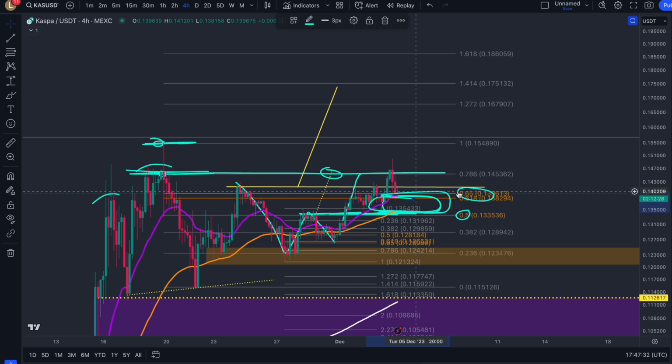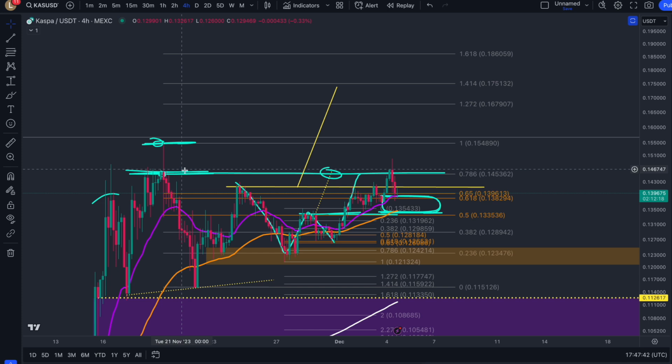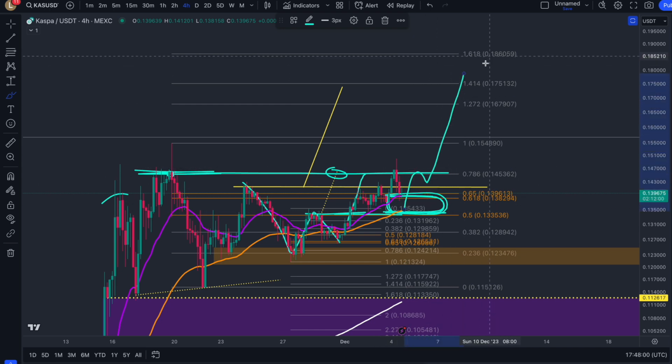Main reason being is I've explained the reason why we need to come back down below that point into this blue boxed area, because it's the golden pocket as well as the moving averages sitting there. And as long as those are being held as support, then we're looking for eventual continuation higher. So yes, we broke out and validated and then invalidated the pattern, but as we're just coming for a bullish retest of such key levels of support, we need to hold this level in order to break out again and see all of these targets becoming valid.